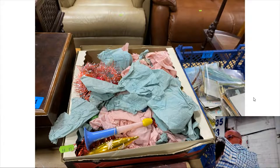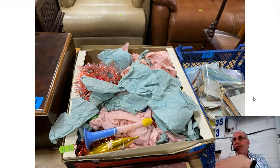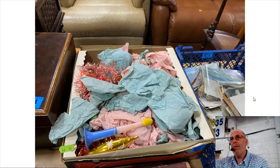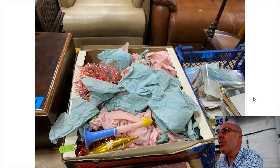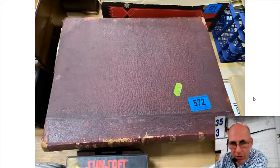Three anywhere. £3. Three, four, five, six, seven, eight, nine, 10, 12, 14, 16. 16 unbid, 18 anywhere, £18 anywhere. Selling away then at £16. Is it 2089? 2098.